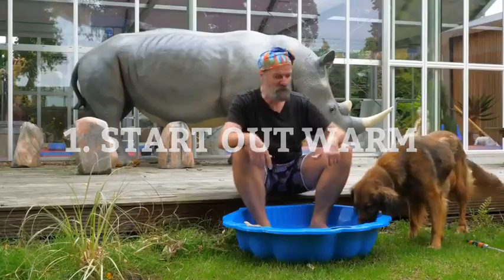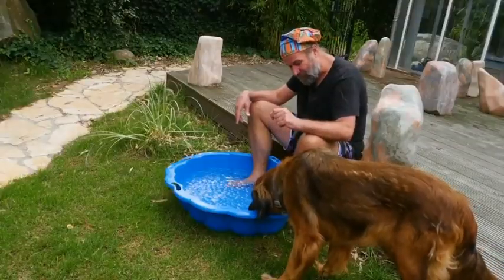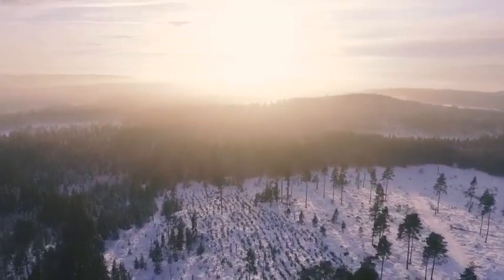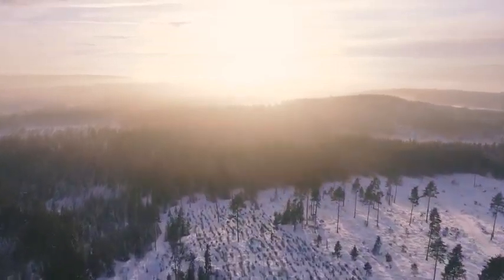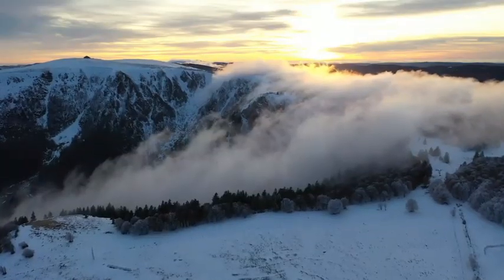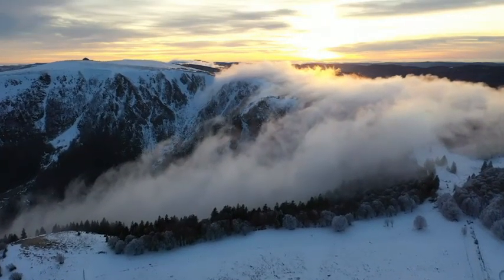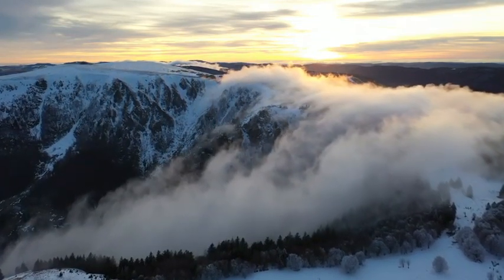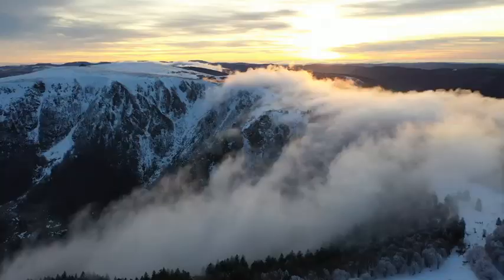Start out warm. Some people, including myself, really enjoy the shock factor of going into a cold shower, as its invigorating effects can give an immediate burst of energy. However, it's also one of the biggest stumbling blocks to having cold showers for many, because the shock factor does take you out of your natural comfort zone.